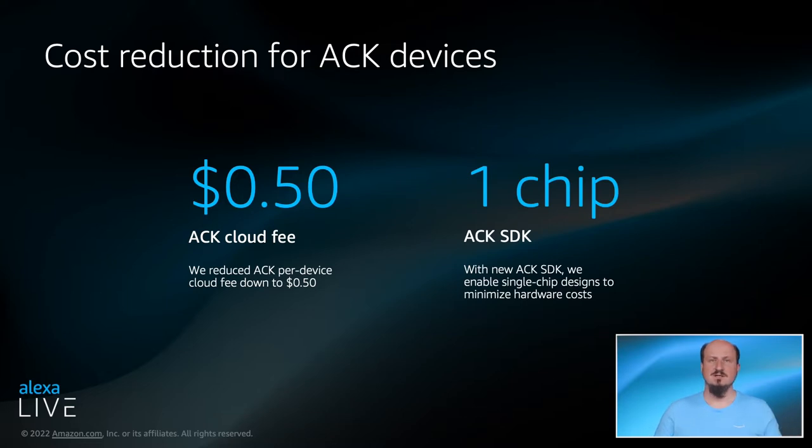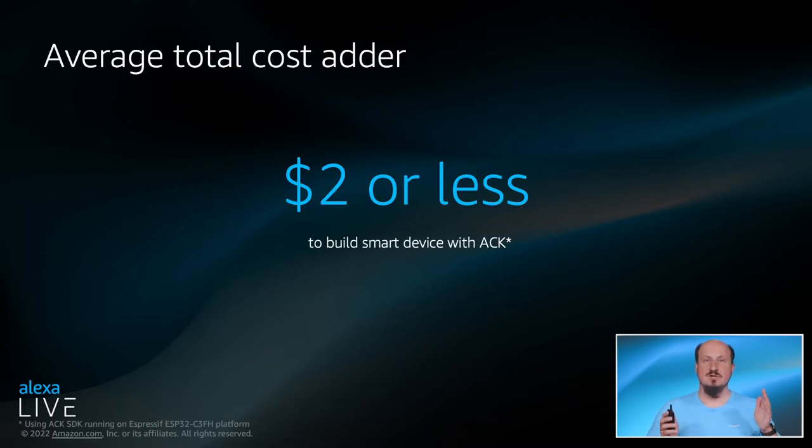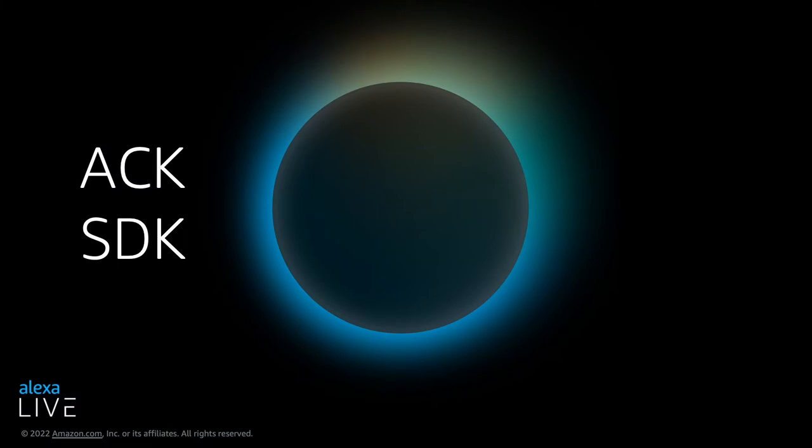Last year, we introduced a new, lower-cost ACK module built with an Espressif chipset, and also a new so-called ACK SDK that allows device manufacturers to integrate ACK connectivity into their own hardware platforms. The ACK SDK and the reduced ACK fee allow smart devices to be built with a straightforward development process and high-quality user experience for a total average cost adder of $2 or less for the lifetime of a device. Our cost reduction efforts bring the Alexa Connect Kit experience to extremely cost-sensitive product categories such as light bulbs and smart plugs. And a key element for it is the ACK SDK.